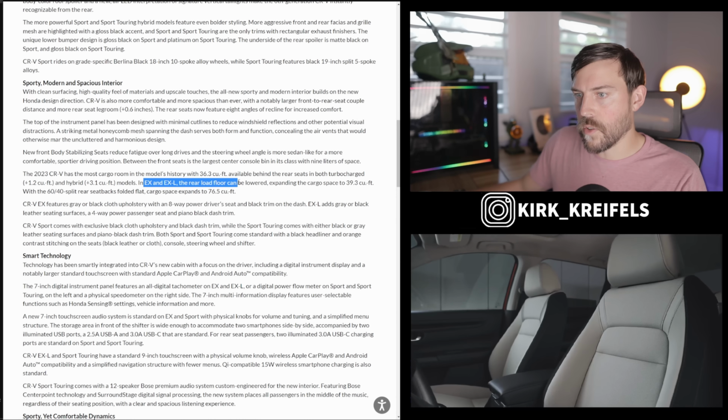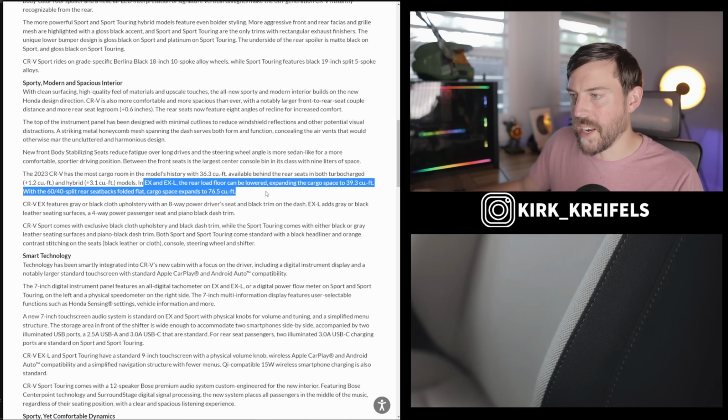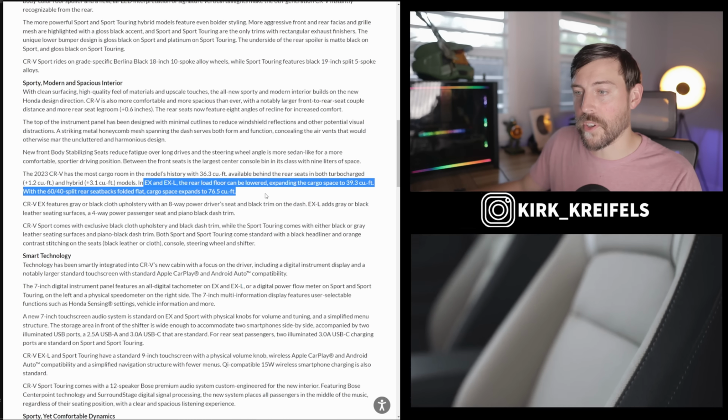The EX and EXL rear load floor can be lowered, expanding the cargo space to 39.3 cubic feet. When you fold down those seats in the back, 76 cubic feet.